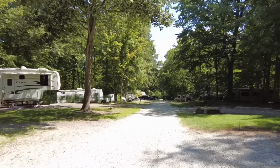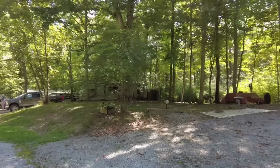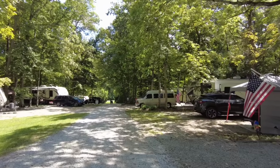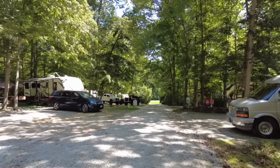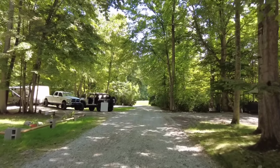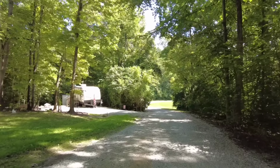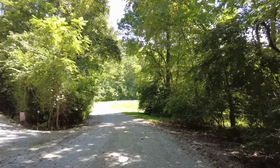Now I must say that these sites are kind of close together. There's not a really huge amount of space between them, but the sites are fairly good size. Here we go down the hill. Well, we've actually been going down the hill all the way. When I started talking, that was the top of the hill. When you got loose rock, you gotta watch what you're doing. It's not really as steep, it's just the loose rock on it. It'd be better if it was blacktop. Then you wouldn't have to worry about that problem.